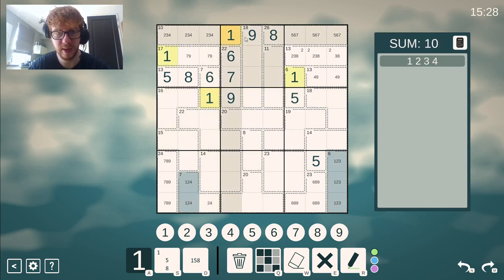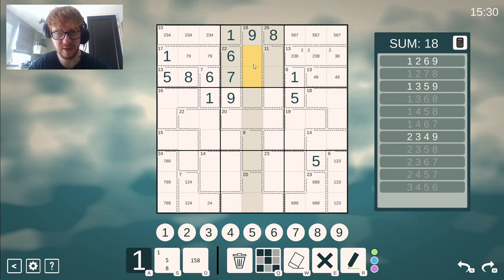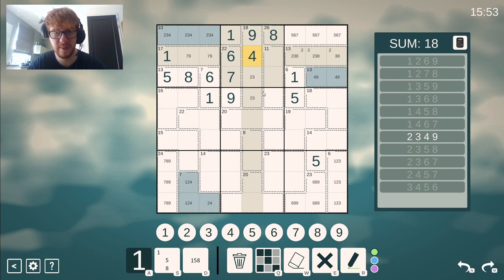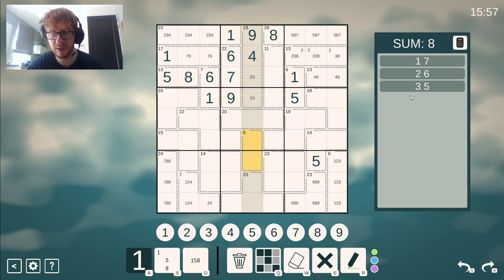Oh, okay, that's big. This one here blocks out these two. I could have gotten this before, I think. Blocks out these two from being a 1. This one blocks this one out from being a 1. This cannot contain a 1. So 2, 3, 4. With this not being able to be a 4, there's a 2, 3 here, so this is the 4 actually. 2, 3, looking at this. So this is a 1, 7.